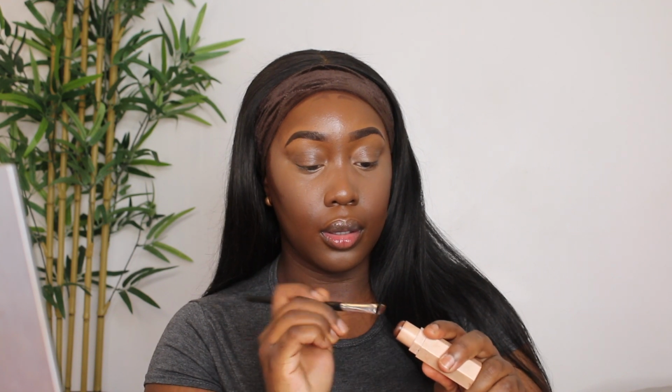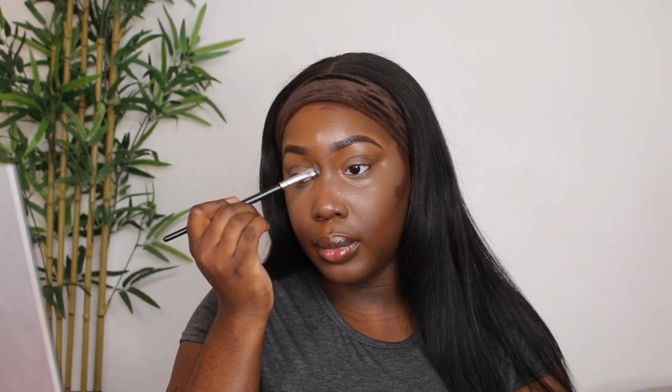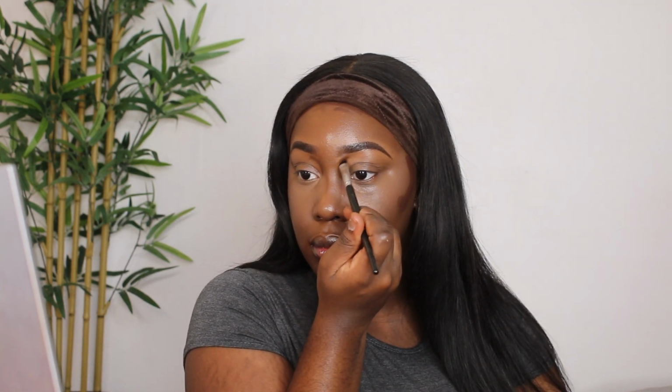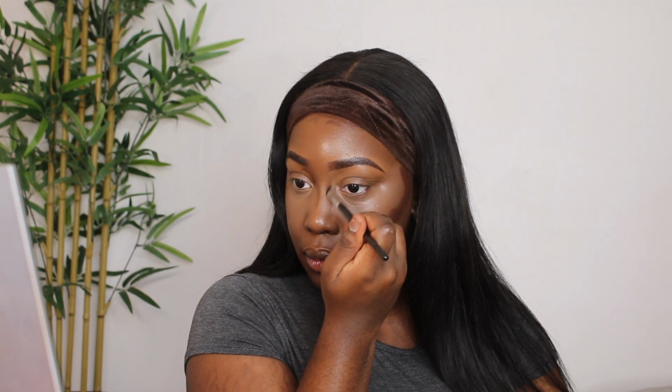I'm going to use this brush to apply my nose contour. I bring it from under my eyebrow to halfway down my nose. Not right under, like my natural crease between my nose and my eyebrow. Just going to bring it from there to halfway down my nose. And not too much on the nose, because it's a small area of your face. You don't need a lot, and for this, you don't want too much.